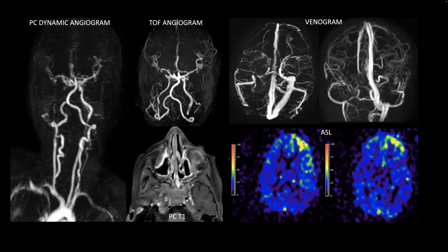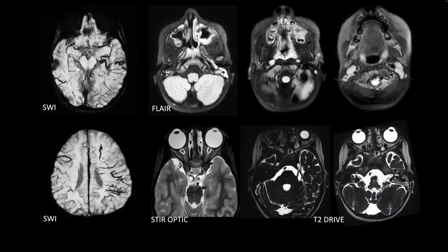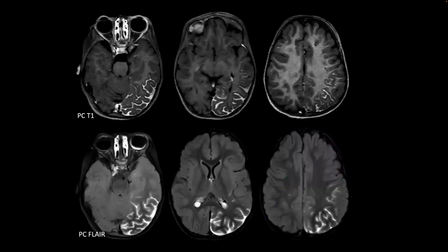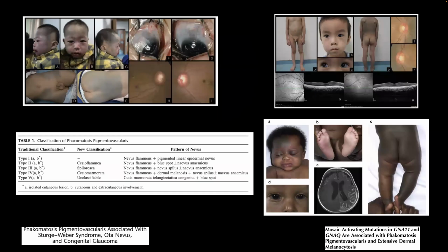The child had genetic testing on the skin biopsy, and they had come up with 4 mutations. We looked into all the 4 mutations, and among them, GNA11 has an association with this phacomatosis PPV with Sturge-Weber syndrome. Yes, the GNAQ and the GNA11. I think it's a great case. You should publish this, by the way.